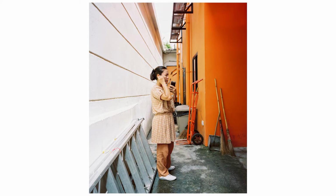So I approached her and asked if I could take a photo, and she didn't really say yes, but she also didn't say no. She was just kind of apathetic, but I could sense that it was okay, so I just went ahead and did the photo anyway.